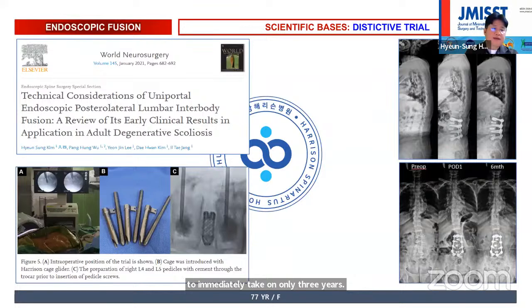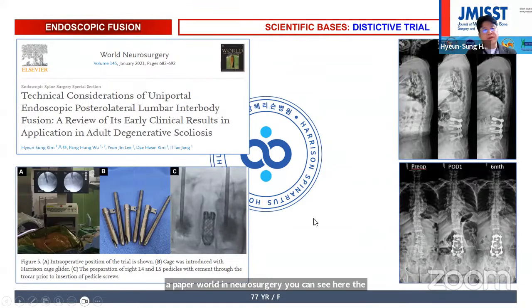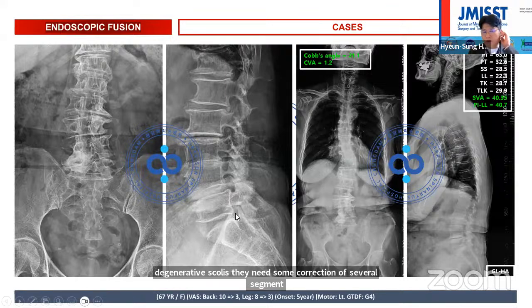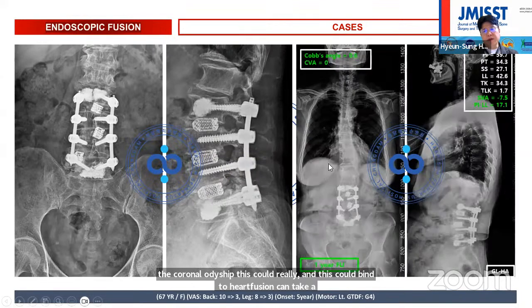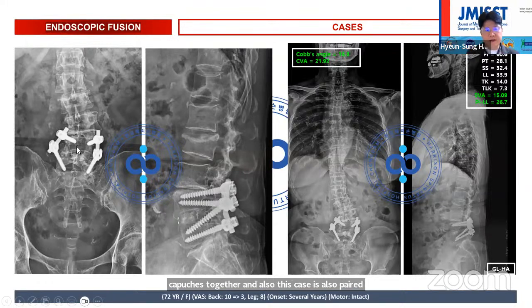Because of these several techniques of endoscopic lumbar interbody fusion, nowadays we can apply it to degenerative scoliosis cases, and I have also already published these cases in a paper in World Neurosurgery. You can see here the degenerative scoliosis corrected sufficiently after operation with the chronic adhesive disc drilling technique. For example, in cases like these, patients with degenerative scoliosis need correction of several segments, and also have loss of spinal alignment together. But using chronic adhesive disc drilling, endoscopic lumbar interbody fusion can achieve sufficient restoration of scoliosis and kyphosis together.